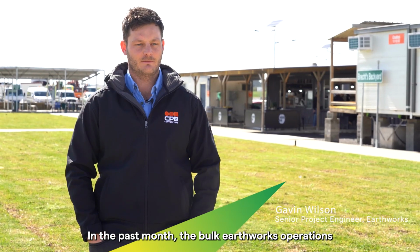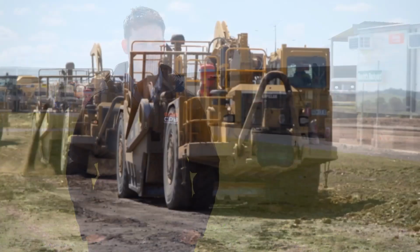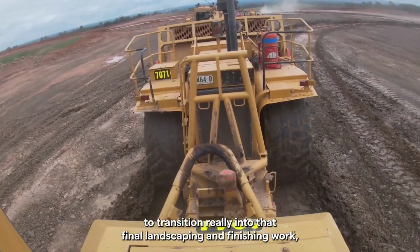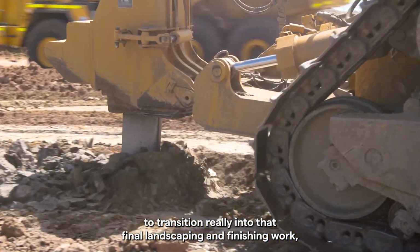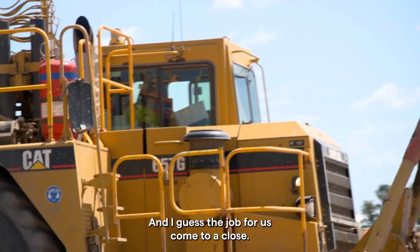In the past month, the bulk earthworks operations has reached 97% of its completion. We've got approximately a month left, just over a month now, before we start to transition into that final landscaping and finishing works, where we'll see most of the plants start to demob from site and I guess the job for us come to a close.